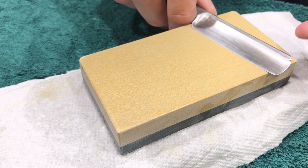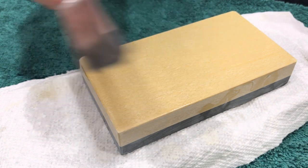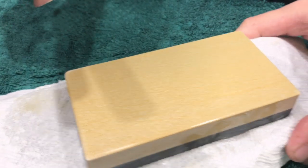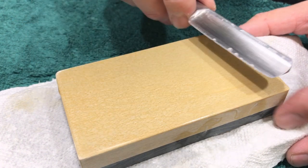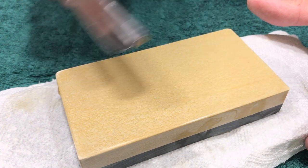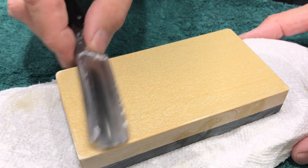People talk about finishing on coticules, and some people have recently been saying dastardly things like coticules aren't finishers. Because, you know, them and their four stones and the 15 blades that they've honed, they can make that determination. That was sarcasm.